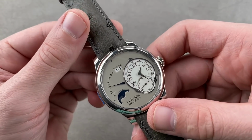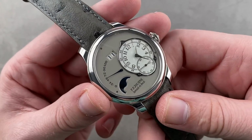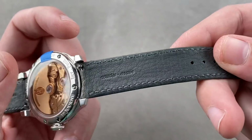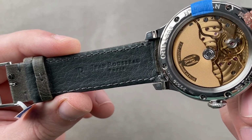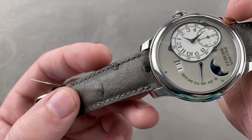So as a 42 millimeter watch, eyes closed, you'd swear it's 45 or 46. It has a wonderfully reassuring heft and substance to it. You can tell where the money went, as I like to say. Now the strap, you will note, is a custom Parisian-made Jean Rousseau strap using calfskin on the bottom, but ostrich in anthracite on the top.